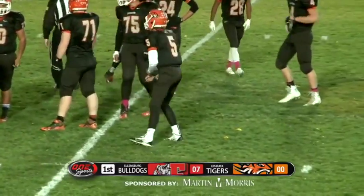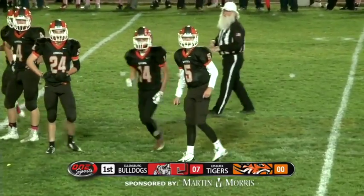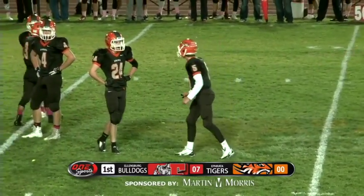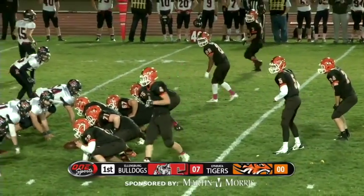They're just going to keep moving it forward. They're getting some good blocks right now, and so that's one thing they're also going to have to really push hard tonight. That offensive line is going to have to really control that line of scrimmage for them.